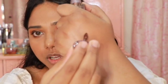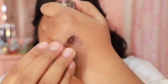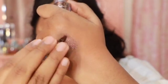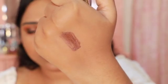Next I'm going to be using this Lime Crime Diamond Dew, and this is in the shade Chocolate Diamond, and this is how it looks like. So I'm just going to swatch the shade over here so you guys can see what shade it is. Look at that. This is like a chocolatey brown shade. This is not as glittery as the other shades, but it's still a very pretty color, and I think it's beautiful for, you know, this fall season.